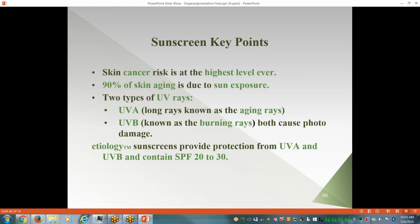Sunscreen key points. Here's what's happened. Skin cancer is at the highest level ever, and the reason is people are lulled into a false sense of security by getting an SPF that's like 50 or 100, never reapplying, and they say, oh, I'm covered. I've got this really strong SPF. 90% of premature skin aging is due to sun exposure.